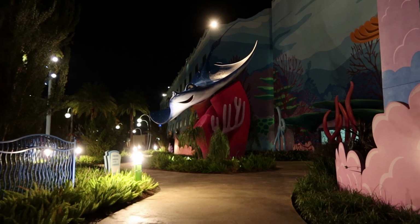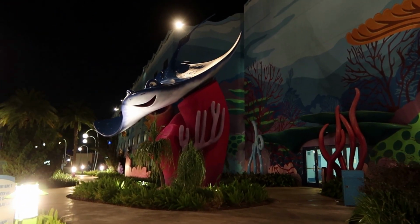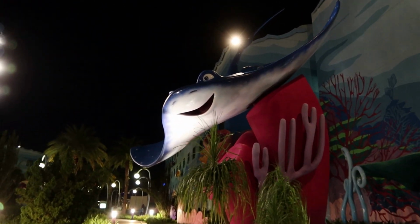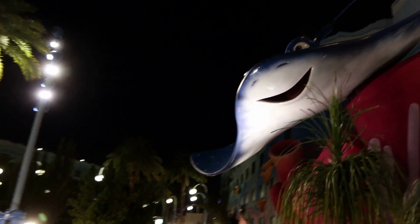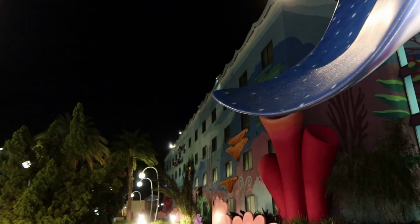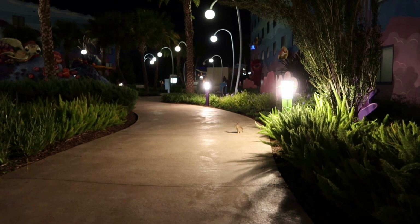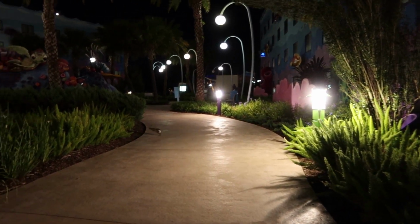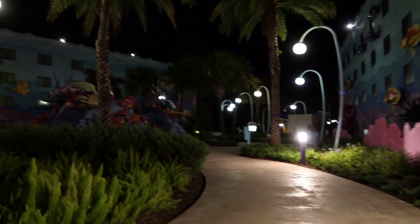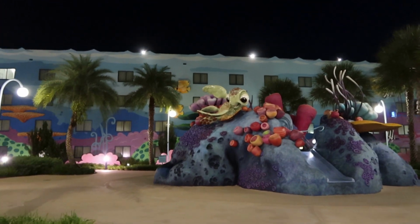Here's Mr. Ray up close. I love that too. I think that's so cool. You just want to ride on his back or something. There's another Art of Animation bunny. This is a little guy. It's a little baby. There he goes. There's a little squirt up there in the kids' play area.